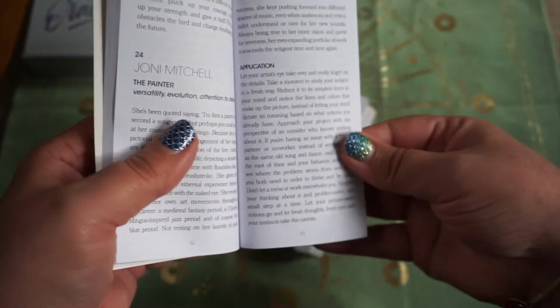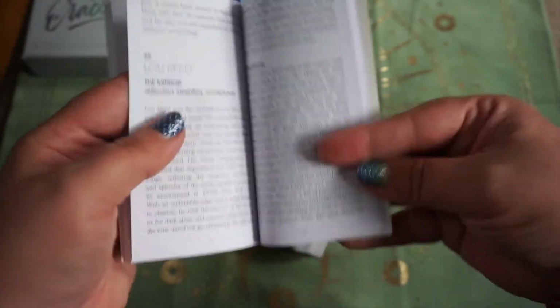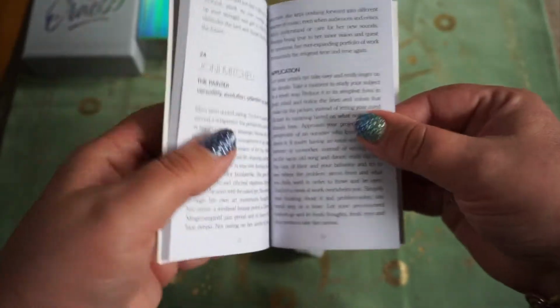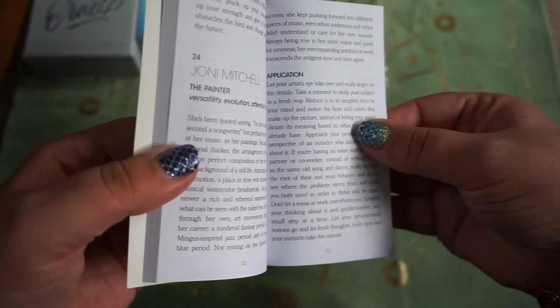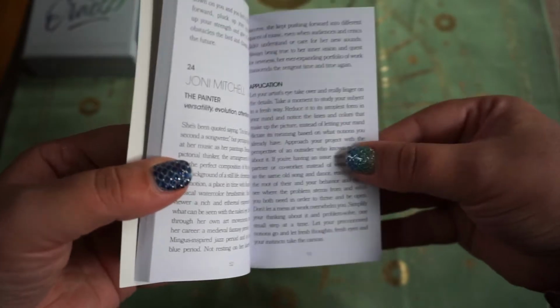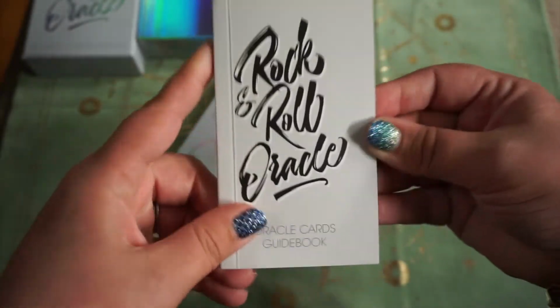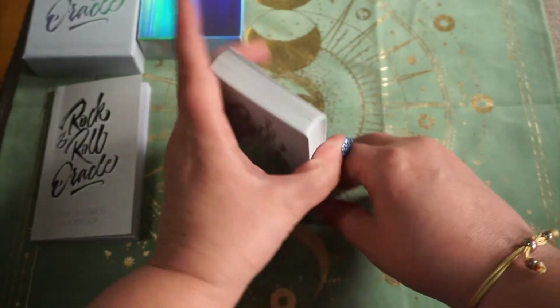And the application is less like what to do, and more along the lines of where to focus, like how to focus on the energy of this card, how to bring the energy of this card into the situation. So where you need to focus within yourself to embody the energy of the card. I hope that makes sense. So that's your little guidebook. Not anything too crazy. These are the cards themselves.